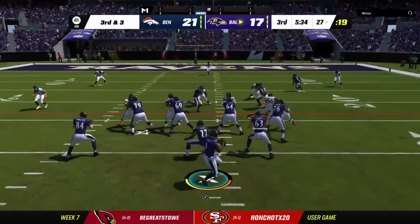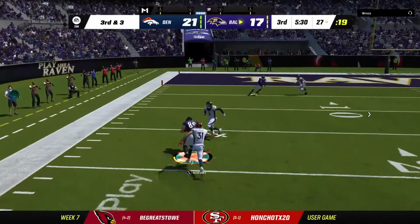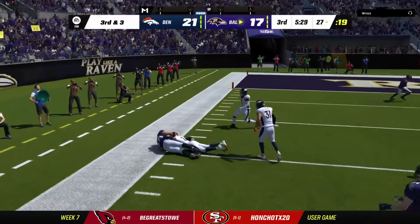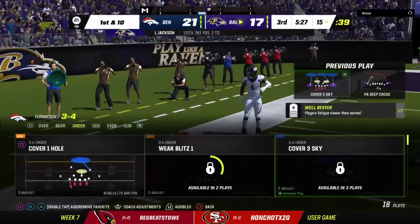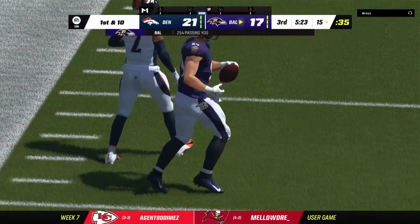Play action. It's Jackson. And he's got his tight end. That's Andrews. And this is going to be another 1st down as they'll make the tackle at the Broncos' 15-yard line.